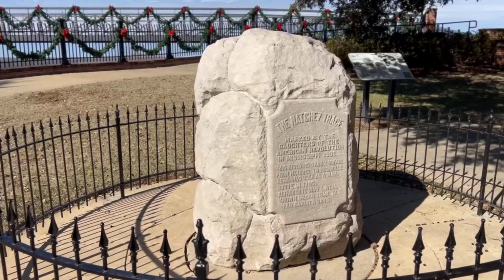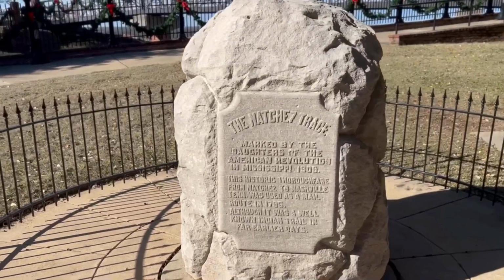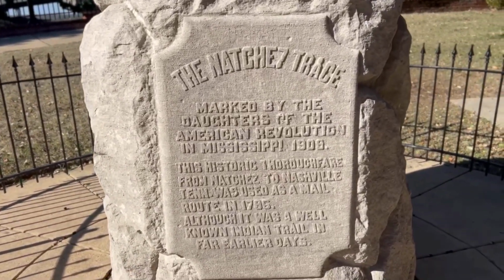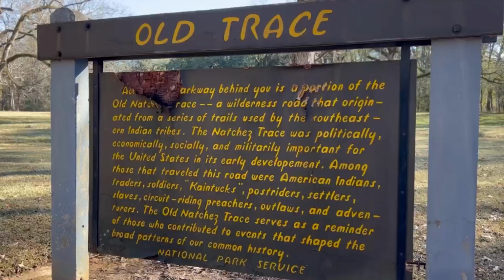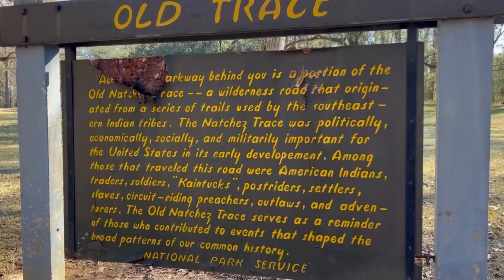So what is the Natchez Trace? The Natchez Trace is just a trail that was used by early explorers, Indians, and then as America started expanding in the late 1700s, early 1800s, many people were continuing to use this road as a means of travel. And later it was used by Kaintucks, from Kentucky. For those of you that like correct pronunciation, it was Kentucky.